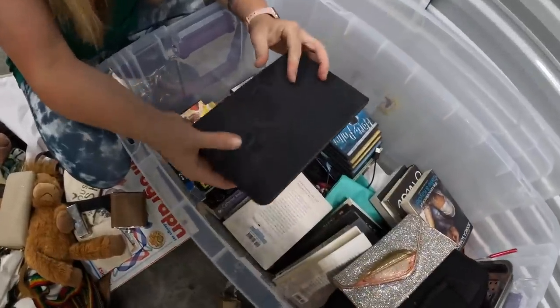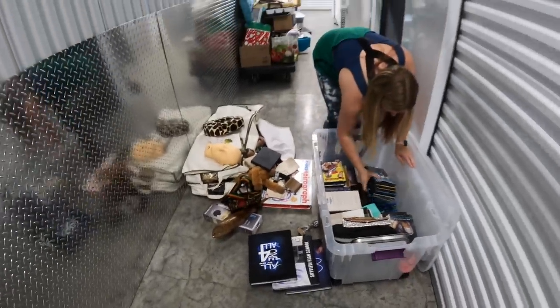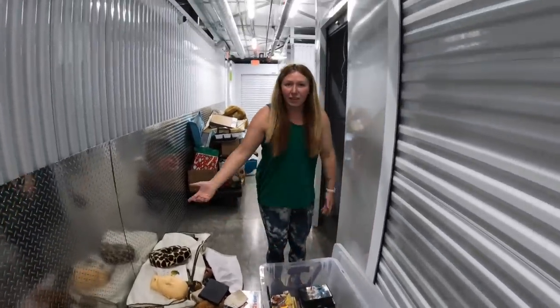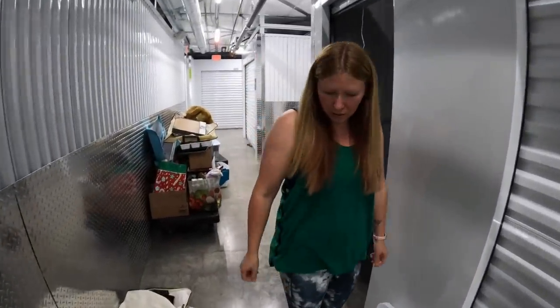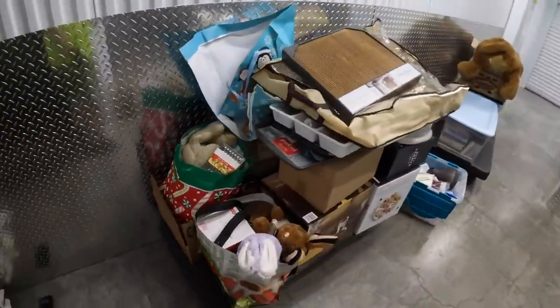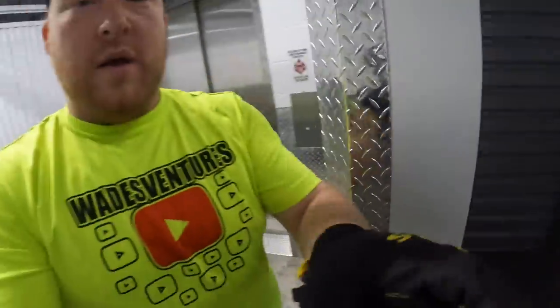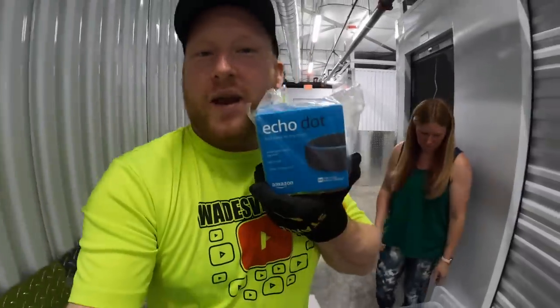Oh, yeah. Interesting. All right, we're going to package all this up, guys. What do you think of this unit? I like it for small. $200. Yeah. I think it was a great unit. You can see all this stuff is brand new, too. It kind of makes up for everything, too. All right, so we're going to do more footage down below. Oh, we did find an Echo Dot.